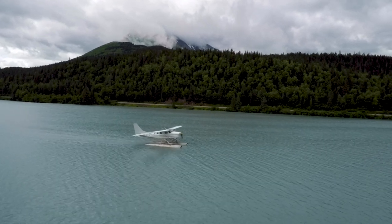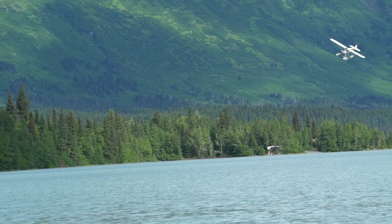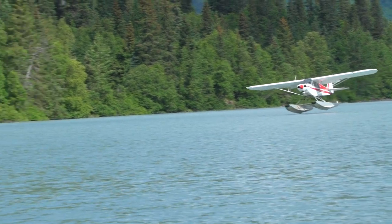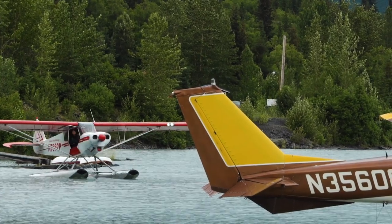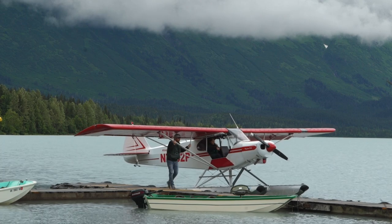Have you ever dreamed of flying in the Alaskan backcountry? Landing a float plane on a picture-perfect lake surrounded by epic mountain scenery? I was fortunate enough to have that opportunity a couple of years back, and this is my recollection of that memory.